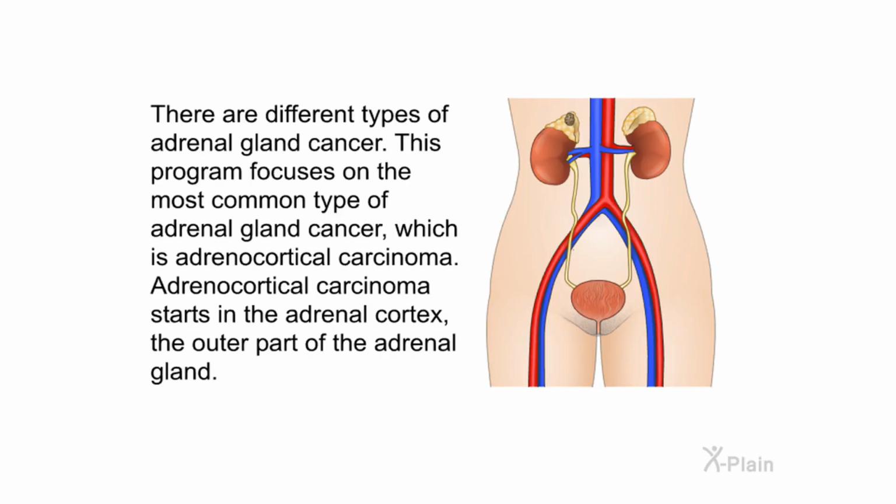There are different types of adrenal gland cancer. This program focuses on the most common type of adrenal gland cancer, which is adrenocortical carcinoma. Adrenocortical carcinoma starts in the adrenal cortex, the outer part of the adrenal gland.